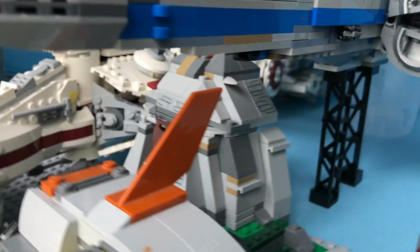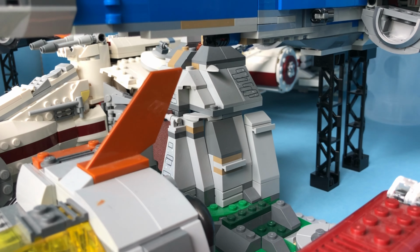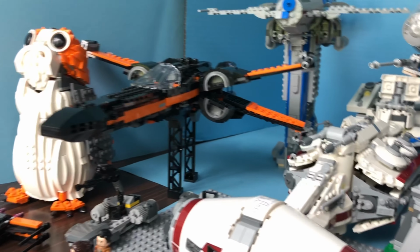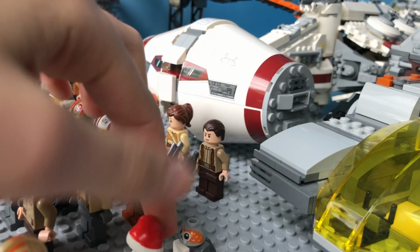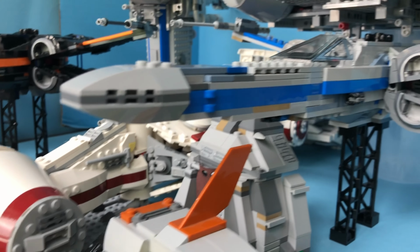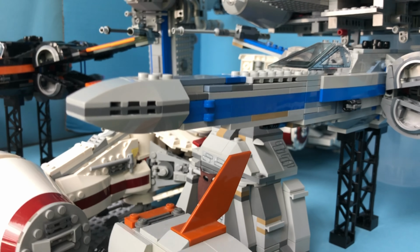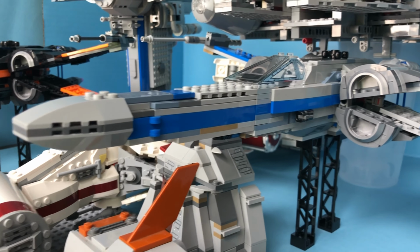It's a great set. Then moving over here, we have Luke's Hut, even though that's not part of the Resistance Army. Now, Luke's Hut was on Ahch-To, same as the Porg, but I just thought it'd be cool to include, since Porgs were in the Millennium Falcon in The Last Jedi. I just thought, why not, you know? I mean, they may have gone back to this and used it as a low resistance base. Who knows? They probably didn't, though, because it's a small island. But still, I'm considering it part of this army.